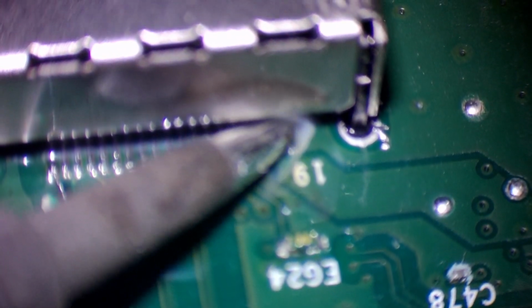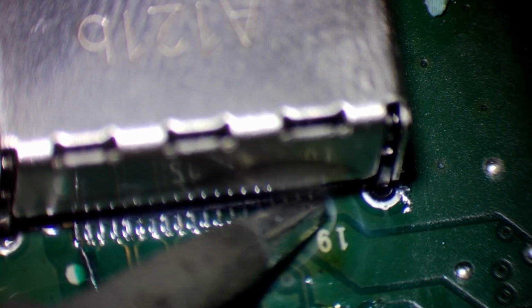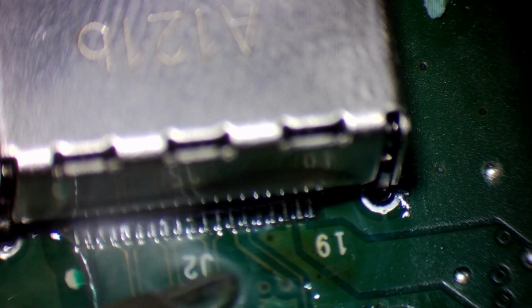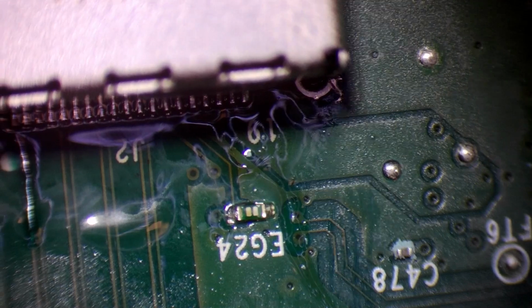Alright. Let's tilt that on an angle. Just trying to clear away any potential bridges that I can't see. Like that. So we gathered a little bit more solder there. There we go. Okay, let's clean this up and I can inspect it.